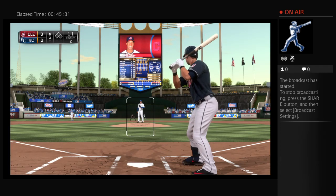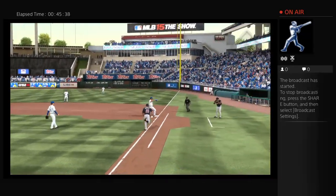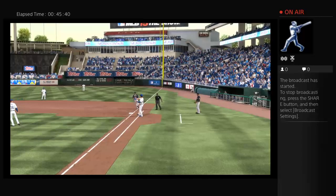One pitch on the way. Now a swing and a bouncing ball toward the hole. Over to the bag with it is Hosmer, and he'll get the out.